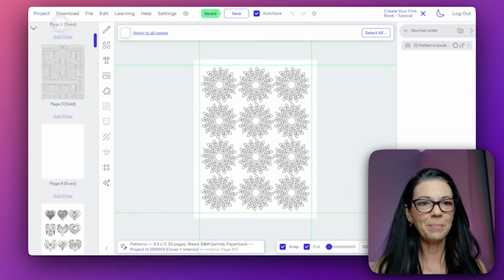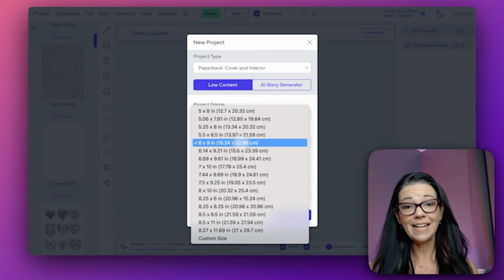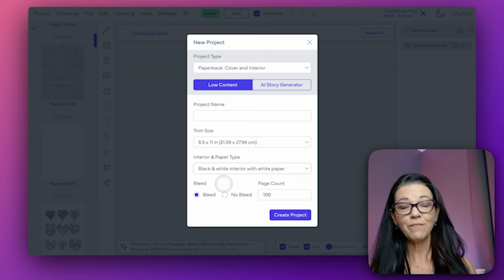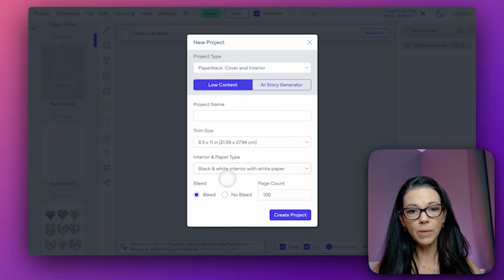Here we are in BookBolt. Let me show you how I set this up. So here at paperback, cover, and interior, I called this Patterns Project, and I did an 8.5 by 11. I did black and white interior paper, and for this one, I did a bleed because some of those images go all the way to the edge, and imagine like it's bleeding over the edge, right? So it goes all the way to the edge.